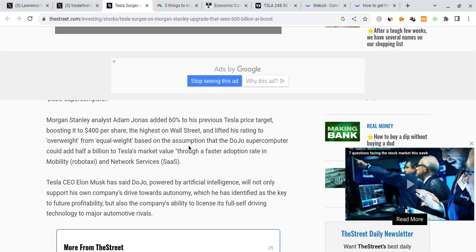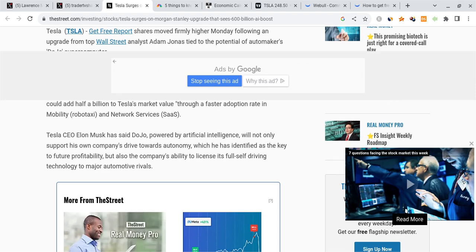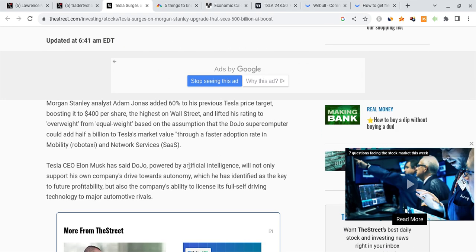So he's talking about the Dojo supercomputer, the AI technology that is going to be used for their AI learning, the future probabilities, the profitability of the company, and to improve the FSD as well.